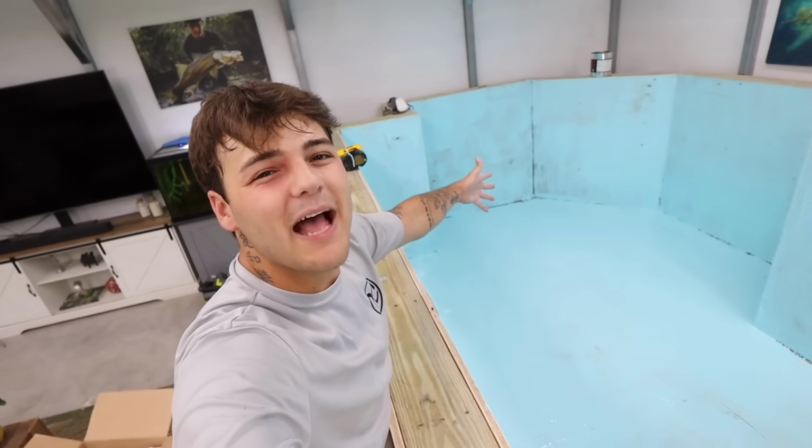This saltwater pond looks absolutely amazing. Couldn't be happier with the progress that we have made so far today.